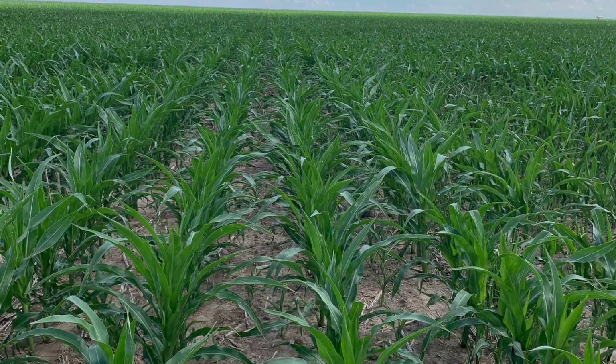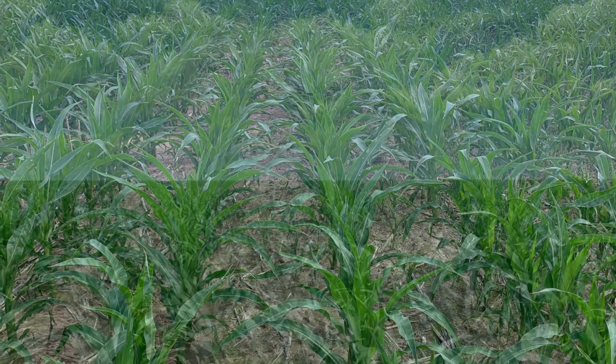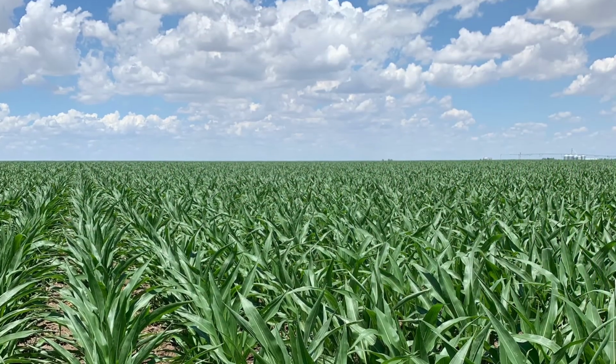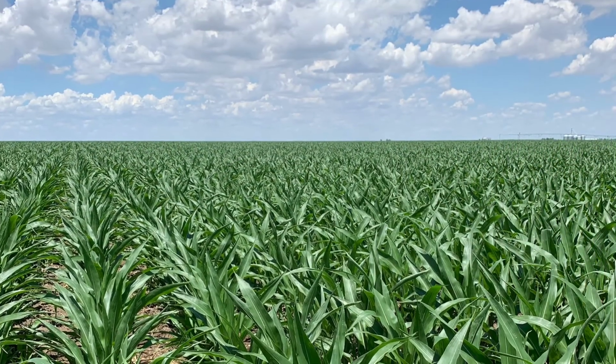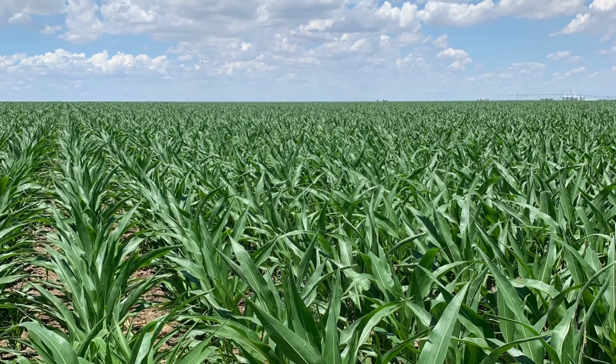Overall, corn looks really, really good and is developing really, really well. It's taken a while to get to this point, but it does look good, and we just need to continue to do what we can to manage through this moisture situation.